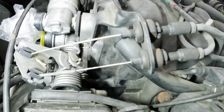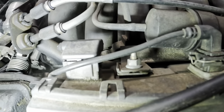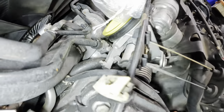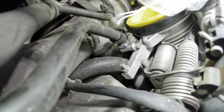Yeah, there's a bunch of smoke right here coming through. You guys see all that? Okay. Well, I'm gonna go see if I cannot. Oh yeah, I see it coming out down there. Right down through that little hole right there is where it's coming from.